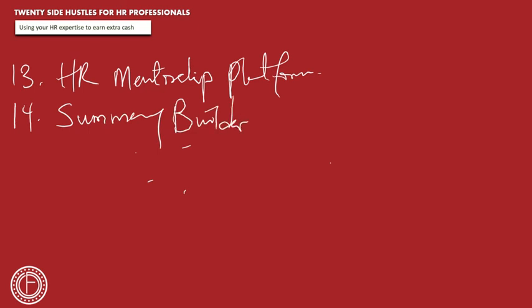Now, with a summary builder, from the way I think, not everybody is into reading books, white papers, research documents, etc. So you can start summarizing and make access to this summary available through subscription. Your product can be voice enabled, because even with the summary, some people really don't find it easy to read because of time or any other reason. So your product could be voice based and you earn money through subscription.